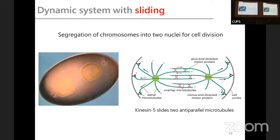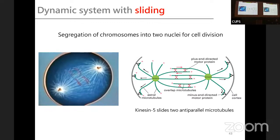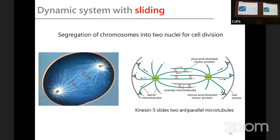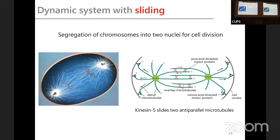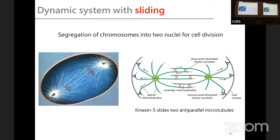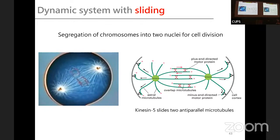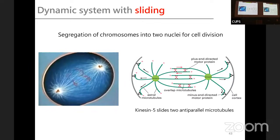And then when a living cell is divided into 2 daughter cells, the entire process is actually very complicated. But you check this schematic. So here we have these red crosses over there. So they are another molecular motor called kinesin 5. So they cross-link the green-colored microtubules and then slide them apart. Eventually, the cell is divided.